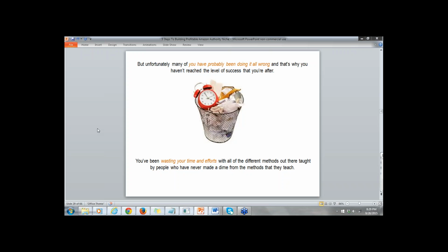Okay, it's really awesome. But unfortunately, many of you have probably been doing this all along, right? And that's why you haven't reached that level of success that you're after. You've probably been wasting your time and efforts with all of the different methods taught out there by people who never made a dime from the methods that they teach. Okay, that is a problem. It's a very big problem that I have with the internet marketing crowd.